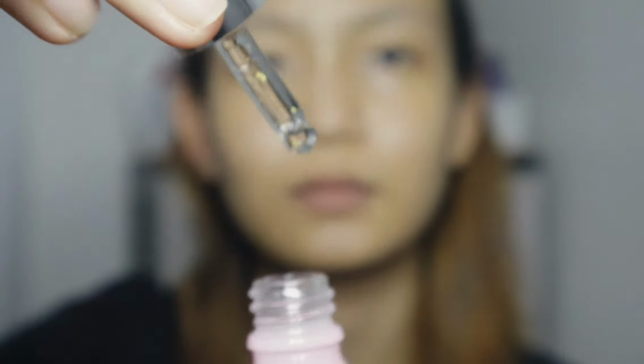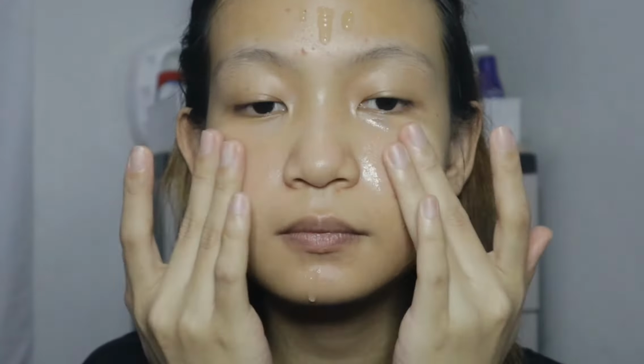I was so amazed by the gold flakes, but when I started to spread it, it seems that a little goes a long way. This serum is not to be used as a replacement for primer. It says so on the bottle, so I still use the primer before applying foundation and setting powder.